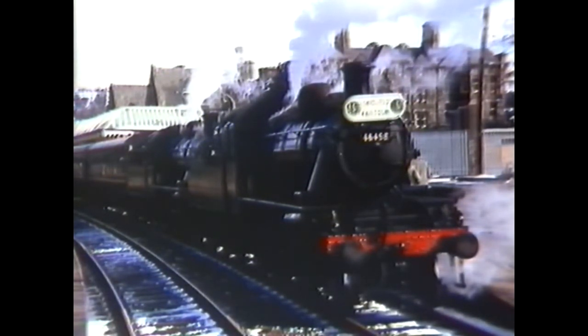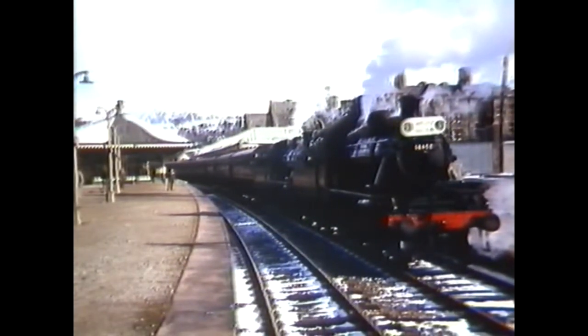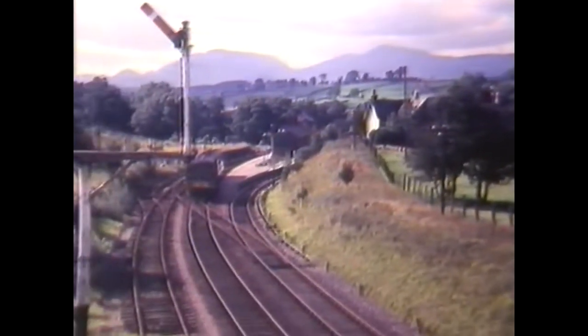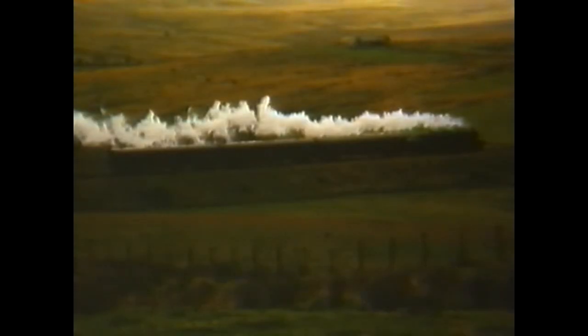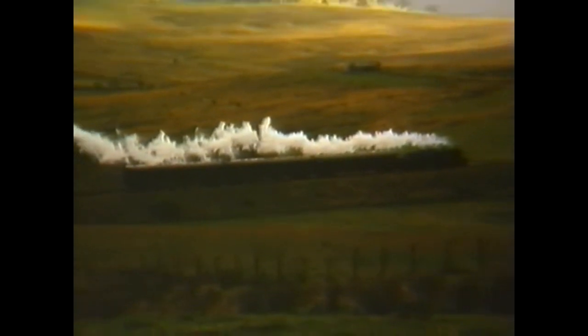In the year the line closed, 1966, I travelled over it in a special train which came from Manchester via the Settle and Carlisle. Here's the train standing in Keswick Station. The next station towards Penrith was Threlkeld. This view is looking back towards Keswick. The Lakes Express is bound for Keswick as the sun sets over Great Mell Fell.